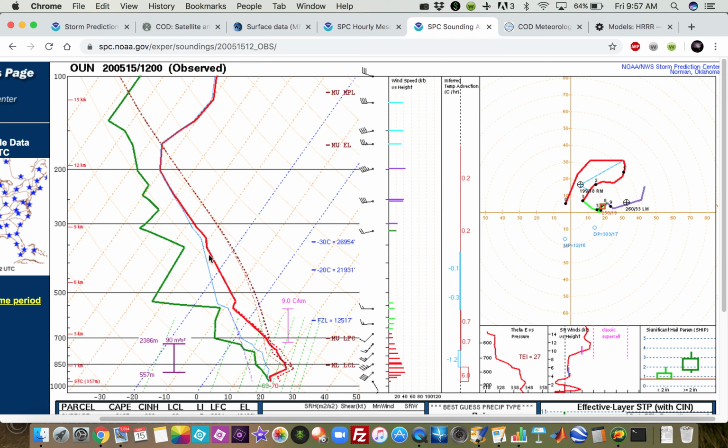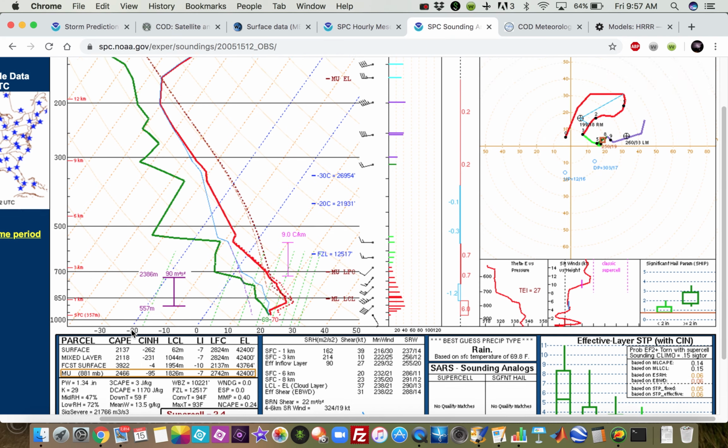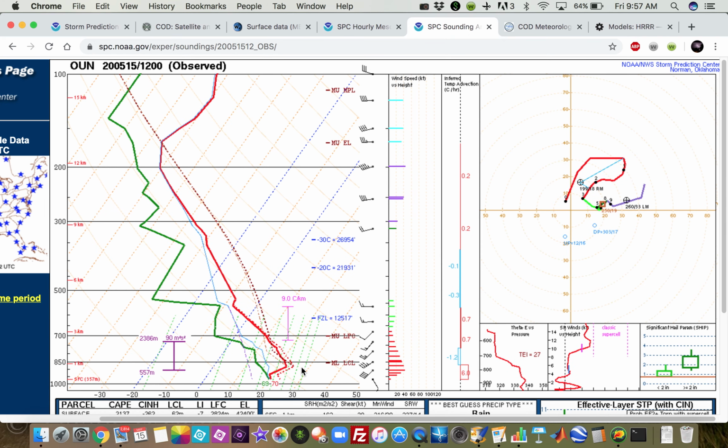Lots of elevated instability here. We already have mixed layer CAPE of over 2,000 joules per kilogram at 7 a.m. this morning. That is only forecast to increase throughout the day as temperatures warm into the upper 80s, maybe even the low 90s, and we get CAPE values forecast to be 3,000, 4,000, 5,000 joules per kilogram. That is very, very high for this time of year.